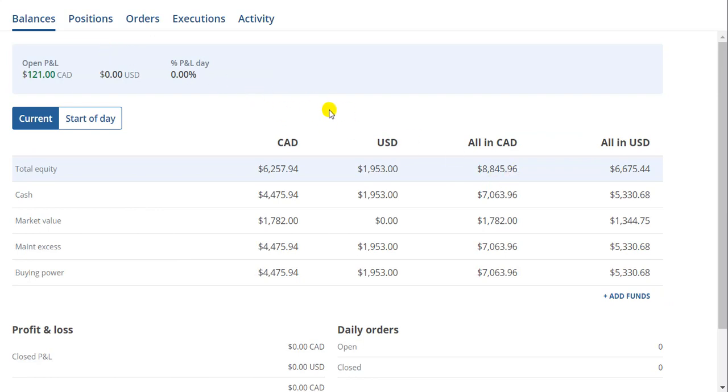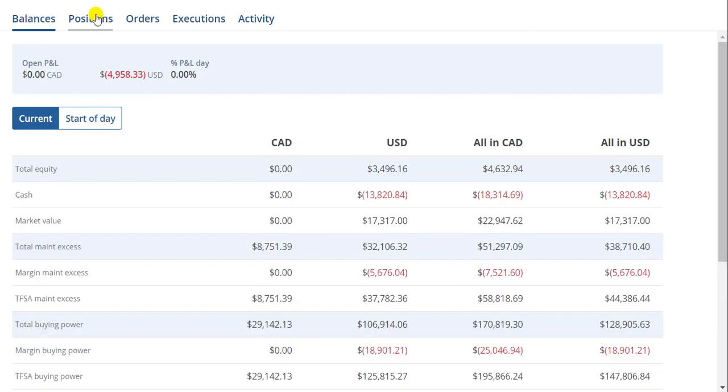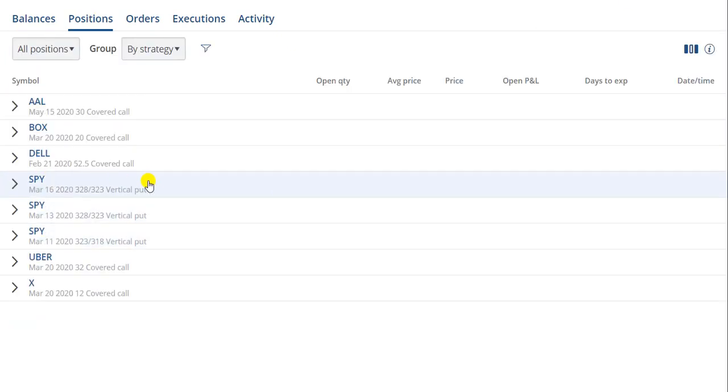In registered accounts, I want to do covered calls. In some cases, it's just not enough capital. But definitely in my margin account, I want to stick to put credit spreads, mostly on the SPY, and sometimes on individual stocks depending on earnings. All right, so this was a quick overview of my portfolio.